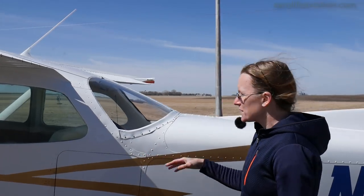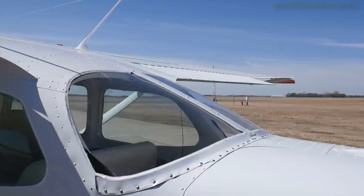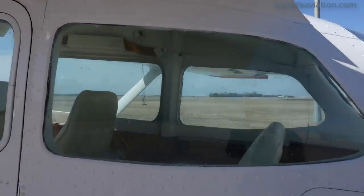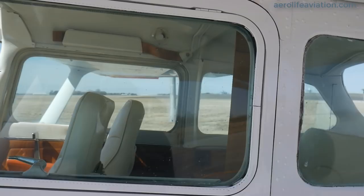When we were doing the front windshield, we went ahead and did the back one as well. So we've got new glass on both the front and the back. And then the 4 side windows are in pretty decent condition, but there's a little bit of spots here and there. Overall, fairly clean, can still see out of them pretty good.